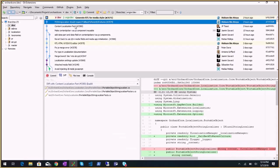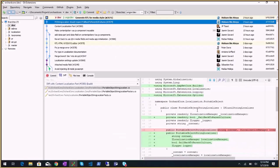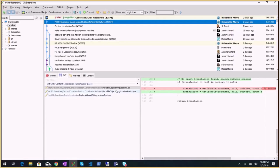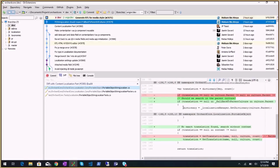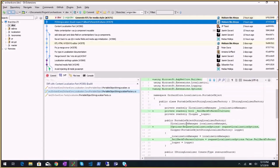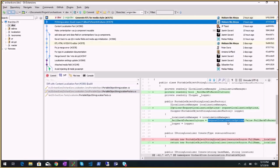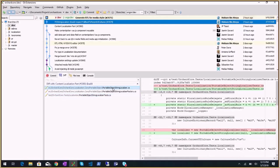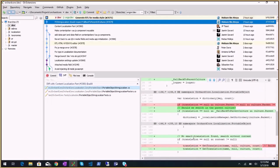POStringLocalizer should respect FallBackToParentUICultures. So there is an option in the request localization options. There is a property that we can set, FallBackToParentUICulture, which is true by default. So if we look for a string en-us and it's not found, then we look for the string in the en dictionary only if this is true, which is default. But if it's false, we should not do that. So Isham fixed that by passing the parameter to the service and handling that.